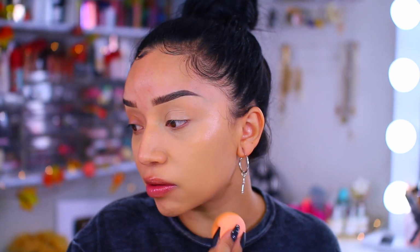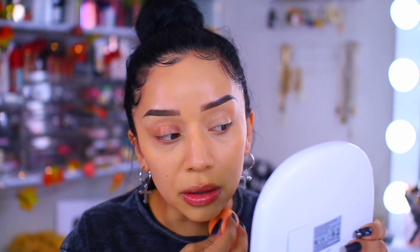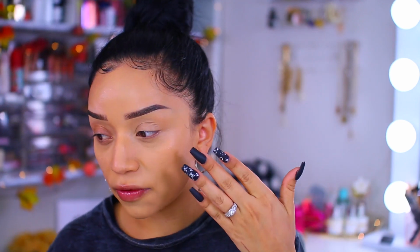But anyways, this foundation just looks so gorgeous on the skin. I love that it's not too matte where it powders up the skin, but it does wear so nicely. Oh, I love this. I love that it doesn't emphasize your pores. If you suffer from large pores in this area, or if you suffer from textured skin, this is really going to make the skin look like it has a filter on it.